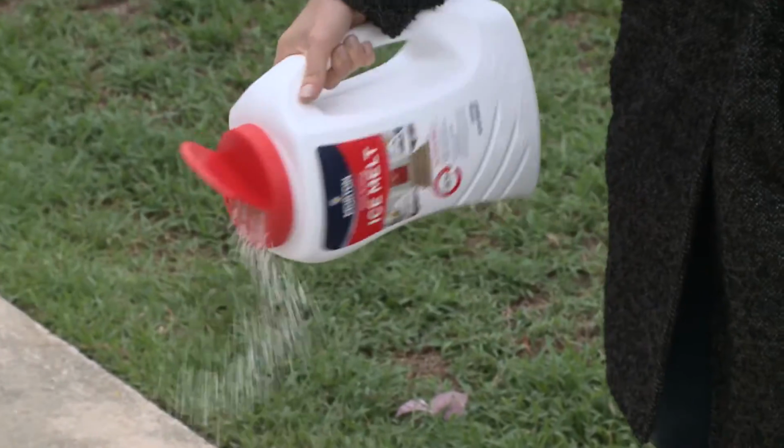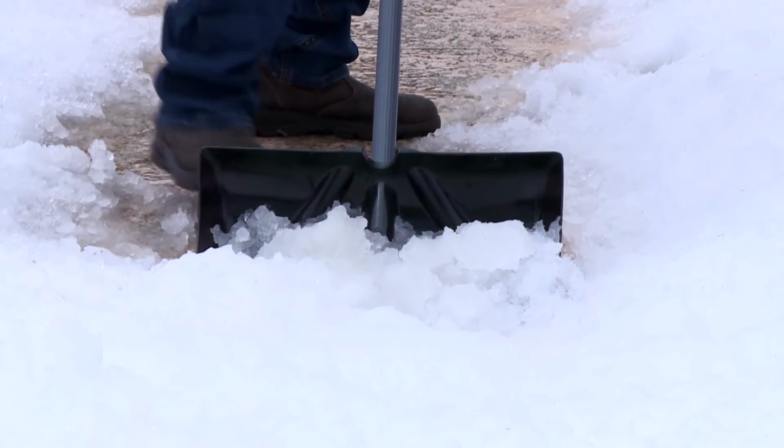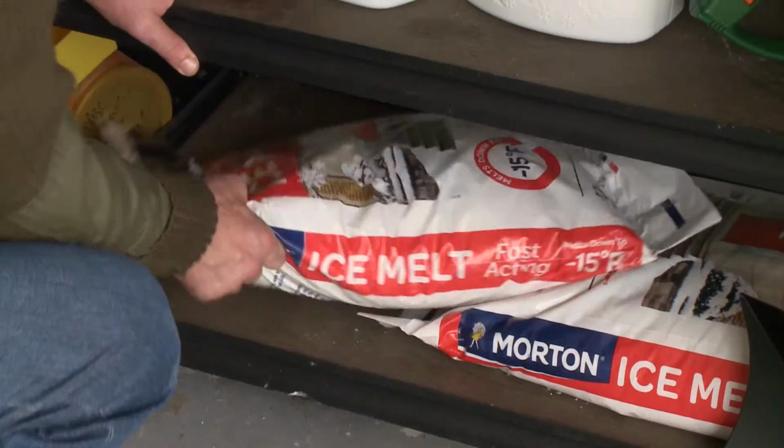In preparation for a winter snow event, we recommend that you pre-apply ice melt products to your walking surfaces. This will help prevent ice and snow from bonding to your pavement, making it easier for shoveling. Once again, choosing the right ice melter will help you save time and money, and also help prevent painful slips and falls.